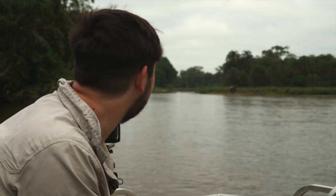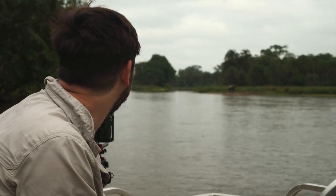Crazy to think that this elephant may have never seen a human before. And for their sake, I kind of hope it stays that way.